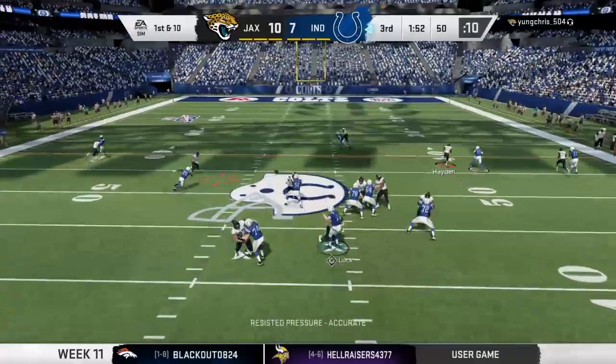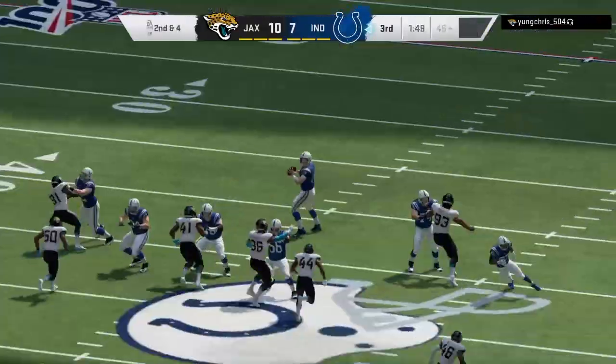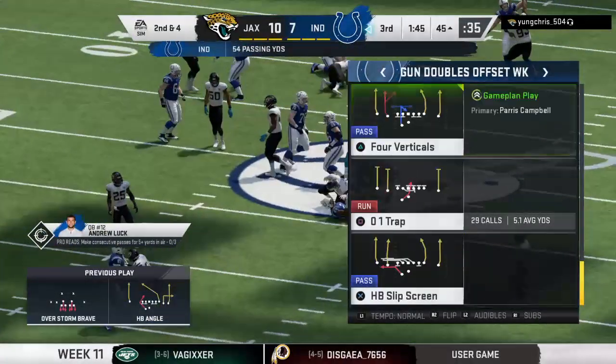From the 50, it's Love. Now he'll dump it underneath to his running back, complete. It's a gain of 6 on the play, and it'll be second down.